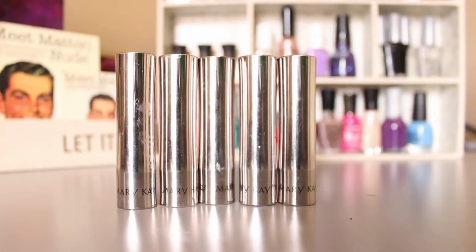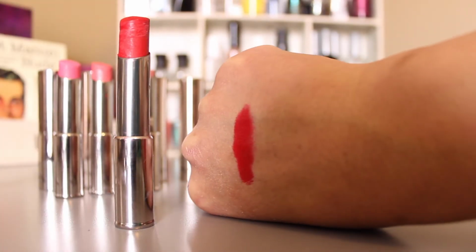Then I have another product that I have a lot of, so you can probably tell that I really love it. These are the True Dimension lipsticks by Mary Kay, of course, and I'm trying to find my favorite color. This is my favorite color. It has a little button here you push and the product comes down, and this is the color Firecracker. I mean, can you see that amazingness?